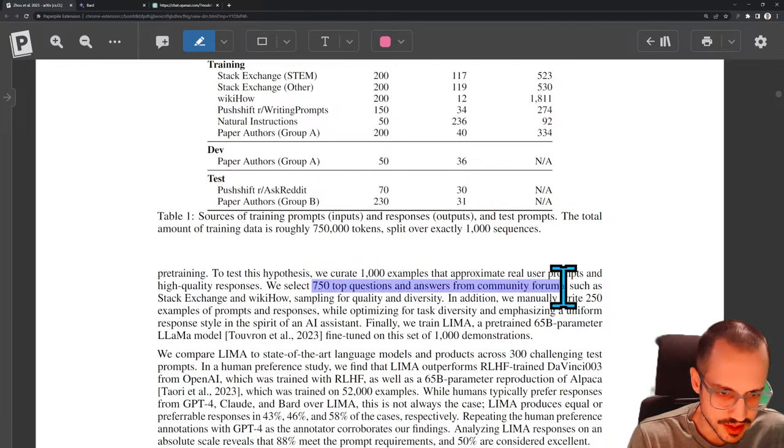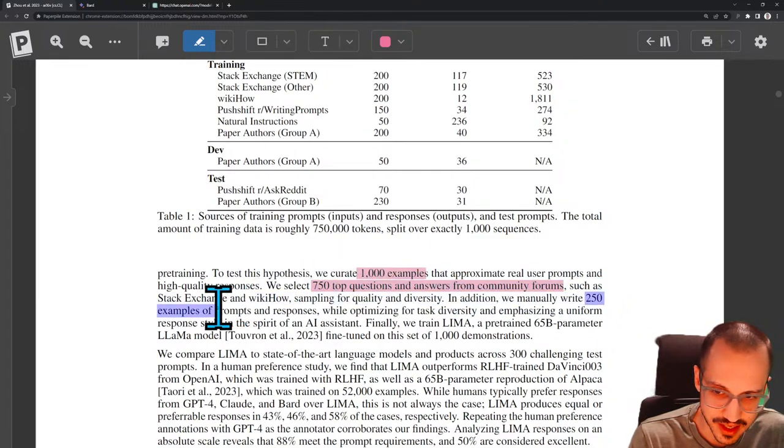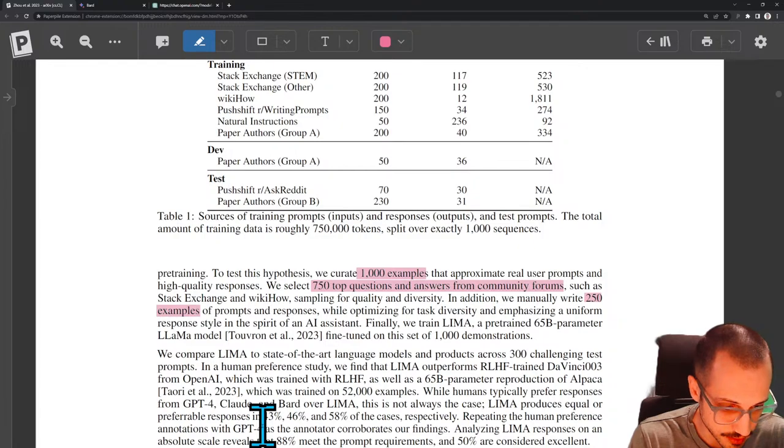So the scale here is what you need to be paying attention to, right? 1,000, 750, 250 examples. All of this is less than 1,000, right? A dataset of size 1,000 is really small, right? Even for something like a classification problem with a ConvNet, you would want tens of thousands, if not hundreds of thousands of data points. So anything less than 1,000 data points is very, very small.